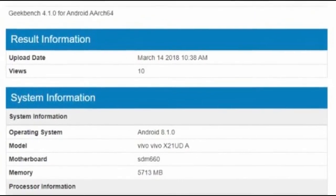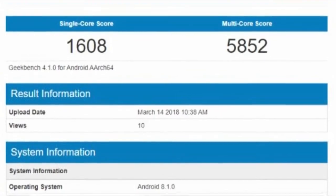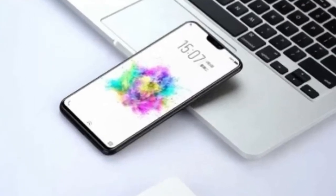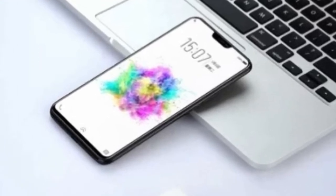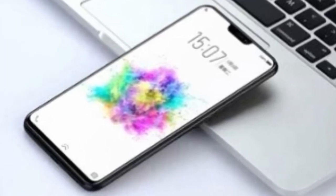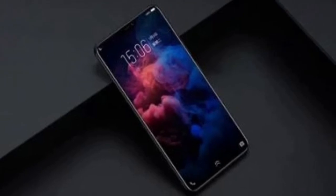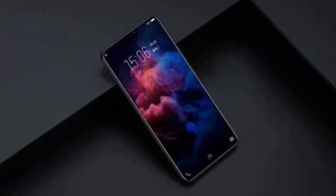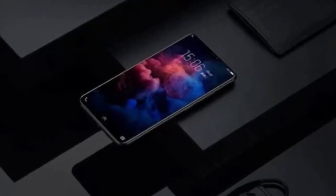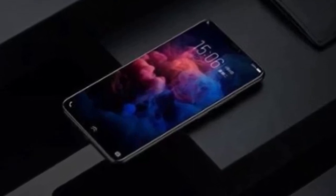Last year, the Snapdragon 660 chipset had debuted on Oppo R11 and R11 smartphones. The upcoming Oppo R15 and Oppo R15 Dream Mirror Edition were rumored to feature Snapdragon 670 chipset. However, Oppo has recently confirmed that the Oppo R15 and R15 Dream Mirror Edition will be respectively featuring MediaTek Helio P60 and Snapdragon 660 chipset. Hence, there is a possibility that the Vivo X21 could be the first Snapdragon 670 chipset powered smartphone.